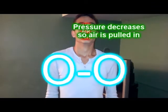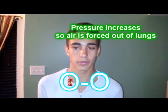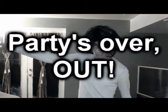When we inhale, pressure decreases in the lungs, so air is pulled in. It's like the lungs are inviting air over for a party. When we exhale, pressure increases, so air is forced out of the lungs. That's when your parents get home and kick everybody out. Aww.